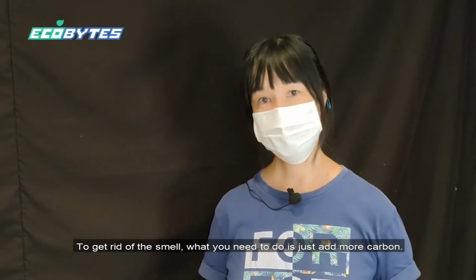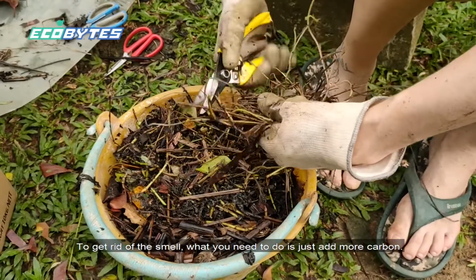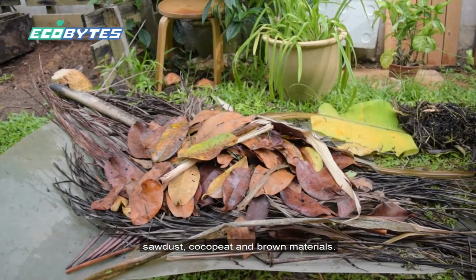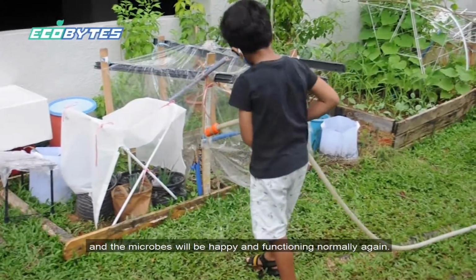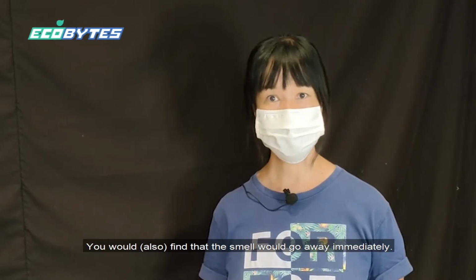To get rid of the smell, what you need to do is just add more carbon. By carbon, I mean throw in more dried leaves, sawdust, cocopeat, brown materials, and give it a toss, add some oxygen, water it, and the microbes will be happy again and functioning normally again, and you would find that the smell would go away immediately.